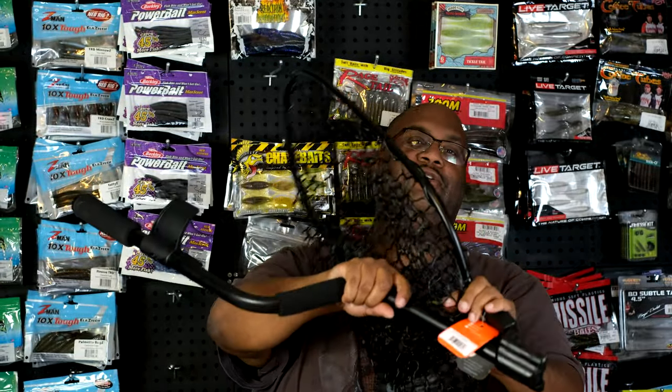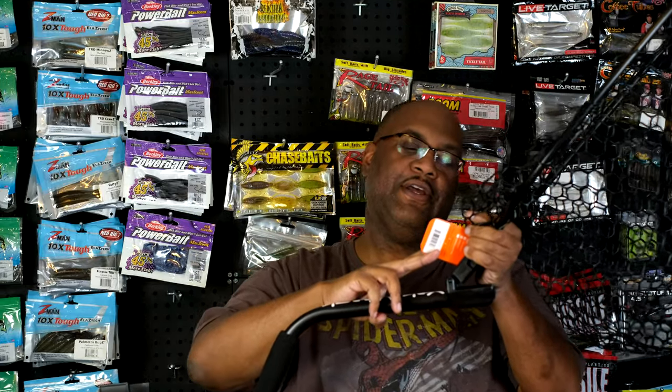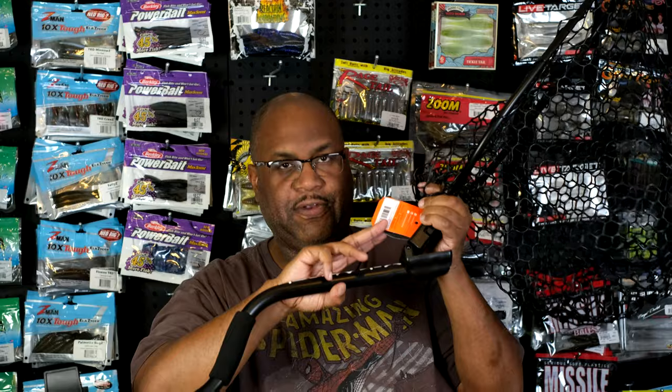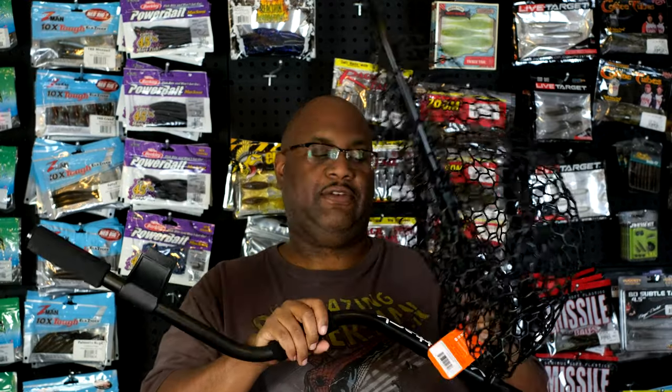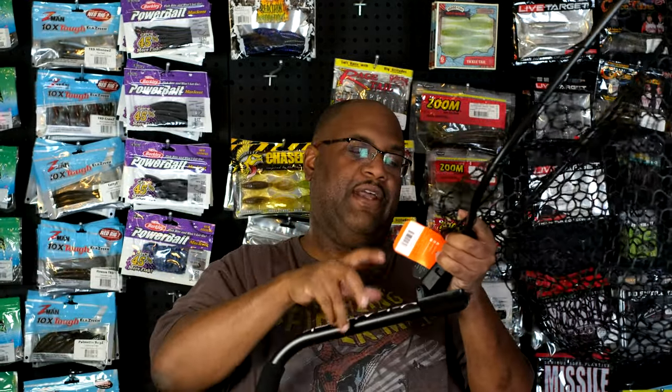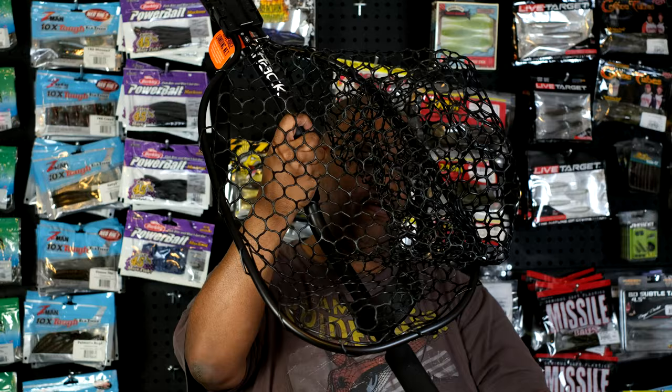Okay, so when you do kayak fishing, you've got to have a net. You cannot afford to whip a fish, especially if you're fishing heavy, to the boat, flip that fish, and have it fall off the hook and lose it. That's money. So this thing right here is a rubber net from YakAttack. It's called a leverage landing net.